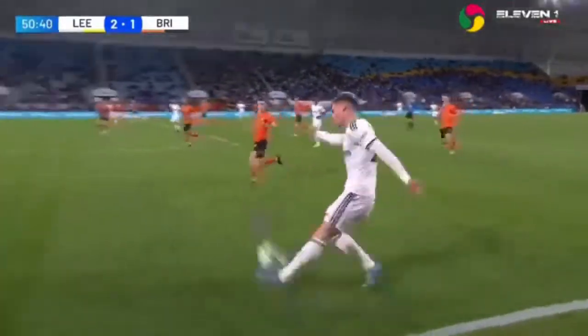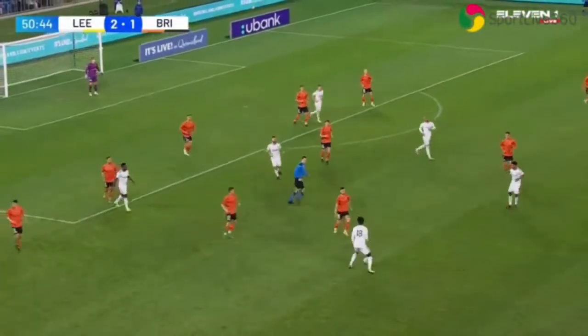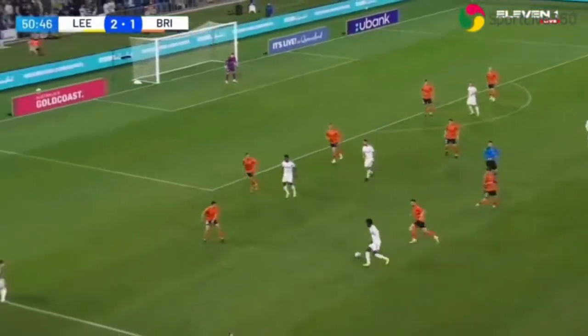Jarby and Leif Davis, first time delivery dealt with by Kai Truen.